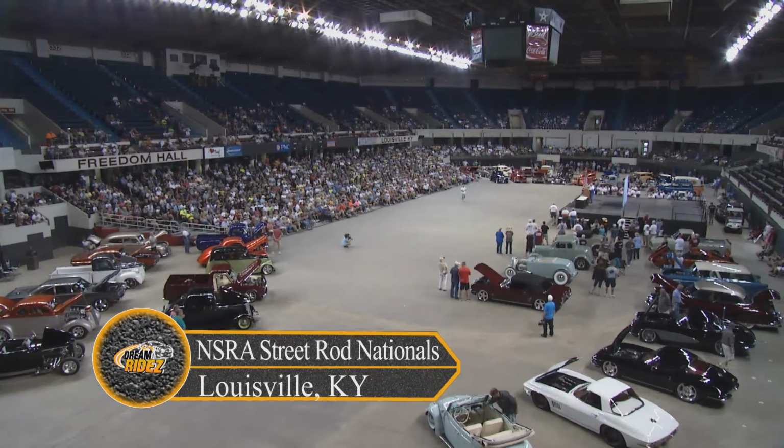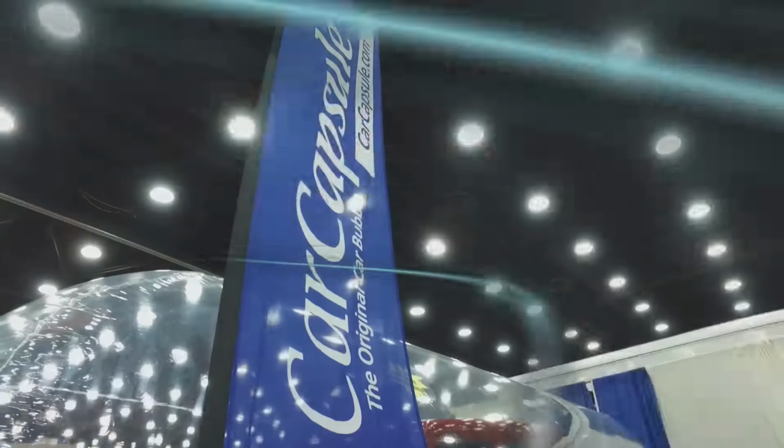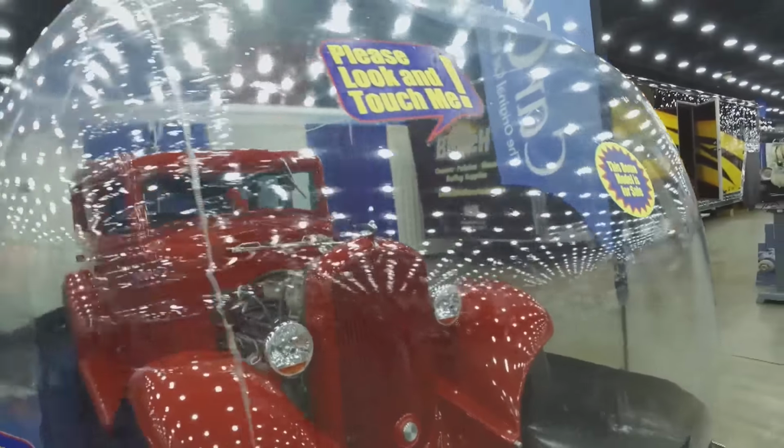Welcome back to Dream Rides and the Circle of Winners at the 48th Annual NSRA Street Rod Nationals. Everyone needs a way to stay protected from the elements. What this product, the Showcase, does is give you continuous airflow, continuous air change.